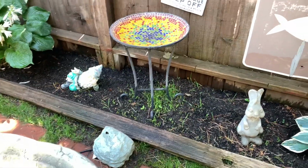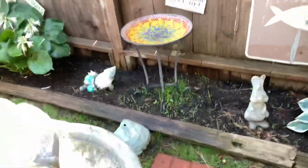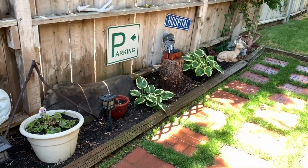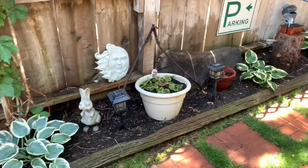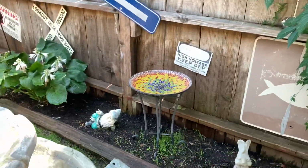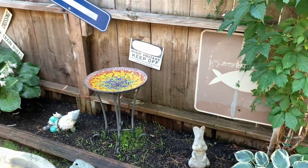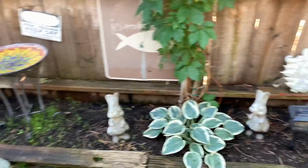And I was trying to decide if I was going to add more hosta and just make this a hosta garden, or if I wanted some color. And I think, although I still may add some more hosta, I don't think I will this year because there's really just not that much available in our area. But I think in the fall, as our garden centers start to get pansies, I'm going to start putting some pansies in here.